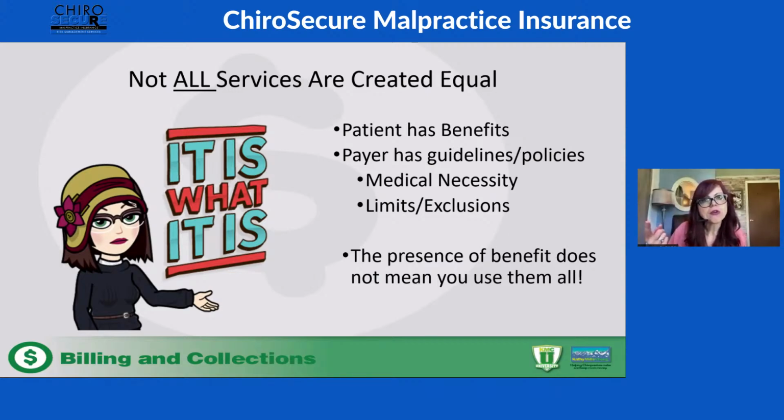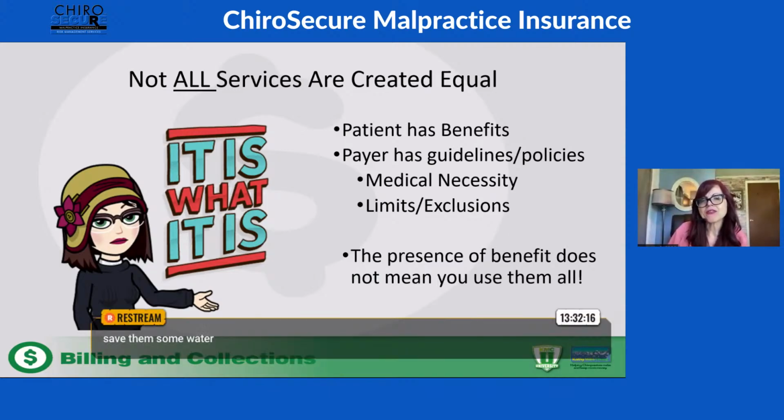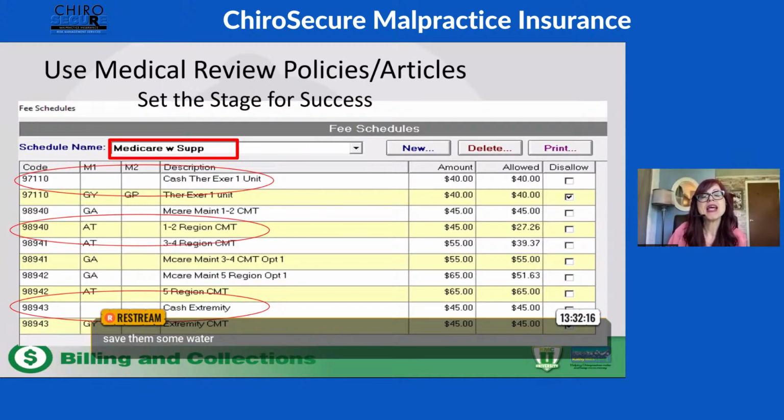That's where you look back at their medical review policies, look at your contract, how things have to be medically necessary, and then also look at their documentation requirements. Set yourself up for success by taking all of these ingredients you've gathered so far.